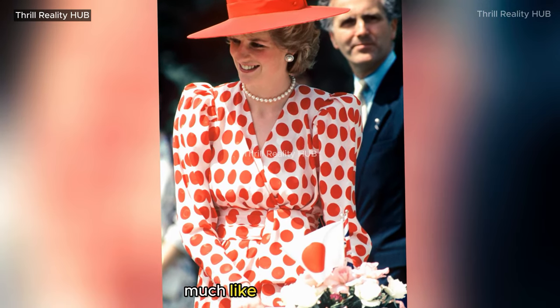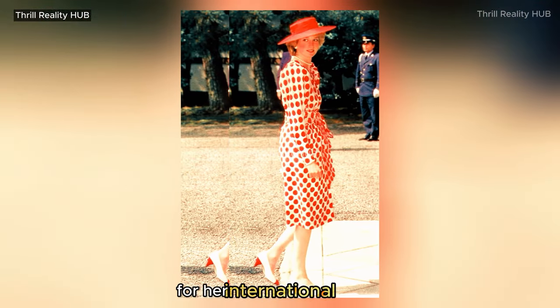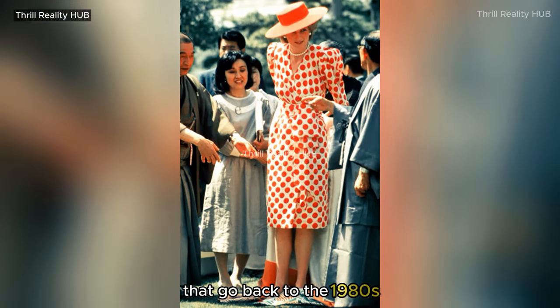Princess Diana picked out this red and white dress with great care for a 1986 trip to Japan, much like Kate Middleton meticulously selects clothing from local designers for her international travels. It has the appearance of the Japanese flag, but it also looks completely current thanks to the large polka dots that go back to the 1980s.